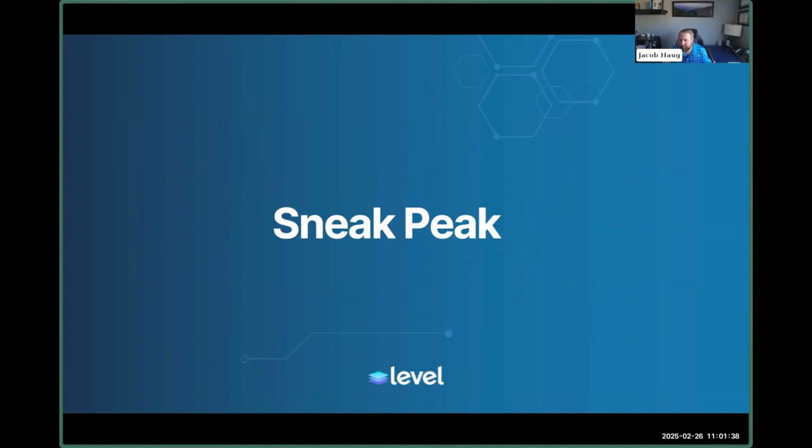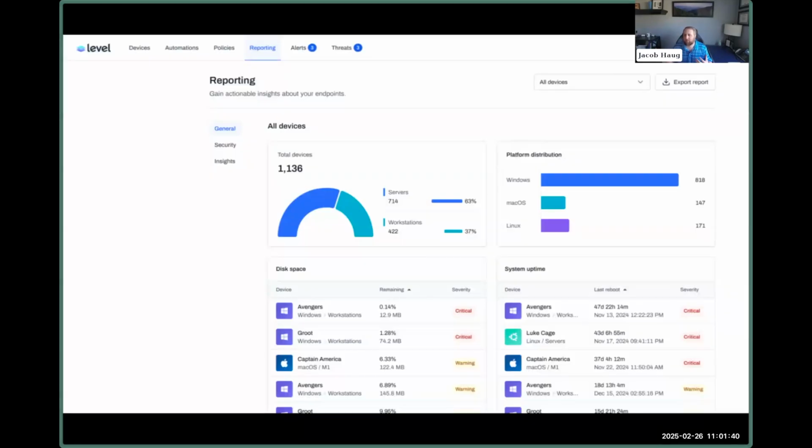The biggest feature that's coming up next for Level is going to be reporting, and this will be coming out next month. We're going to have 3 different sections within reporting to start with, and the first will be a general overview of your devices, their health, the posture, the split of your endpoints, and you'll be able to narrow down any of these reports to specific device groups, which for many of you is going to be customers.